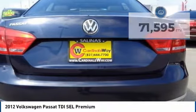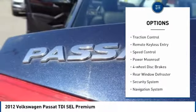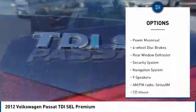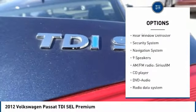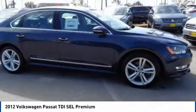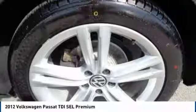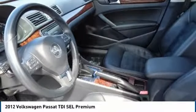Here are some of this vehicle's great options: electronic stability control, alloy wheels, brake assist, traction control, remote keyless entry, speed control, power moonroof, four-wheel disc brakes, rear window defroster, security system. Wouldn't you look great in this vehicle? Stop in today and see for yourself.